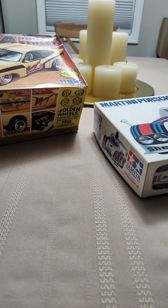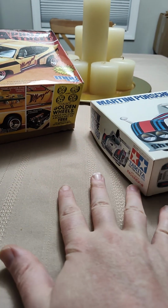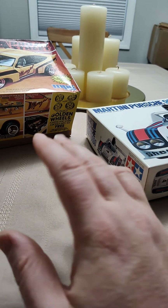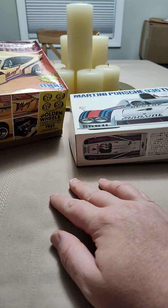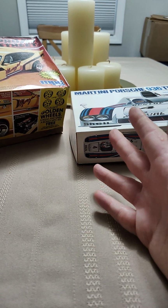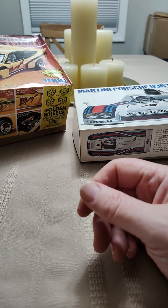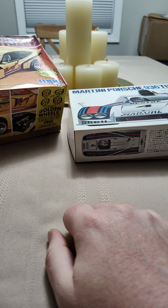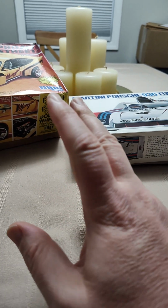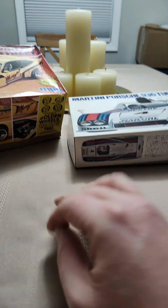Now, why I'm doing this is because of curiosity. I haven't been in a model contest in over 30 years. It's going to be interesting me entering again. So, just wish me luck.